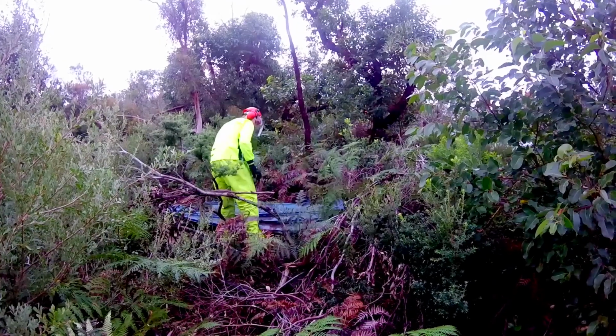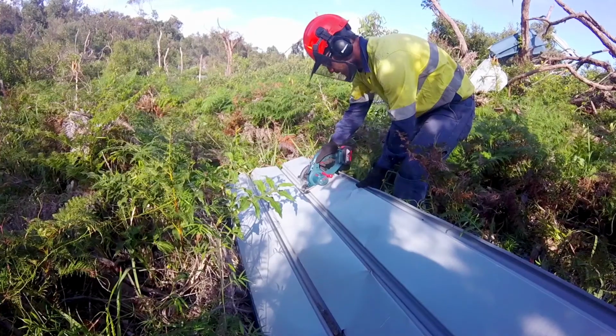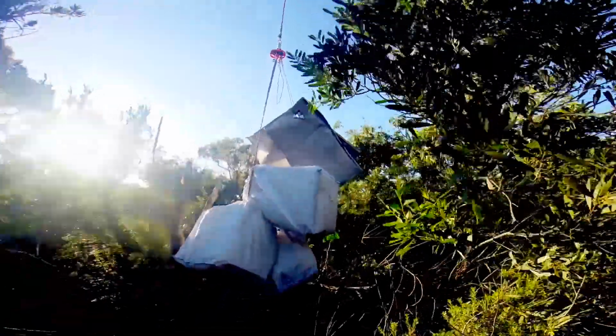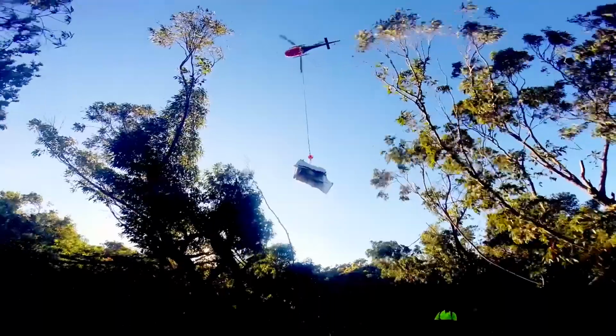So originally we were looking at pulling out all the material by hand, and it just became super unfeasible looking at it that way, and at that point we decided to bring in Park Air, the National Parks helicopter service, because we thought if we're doing chopper lifts, there's no one better at working in natural areas than them.